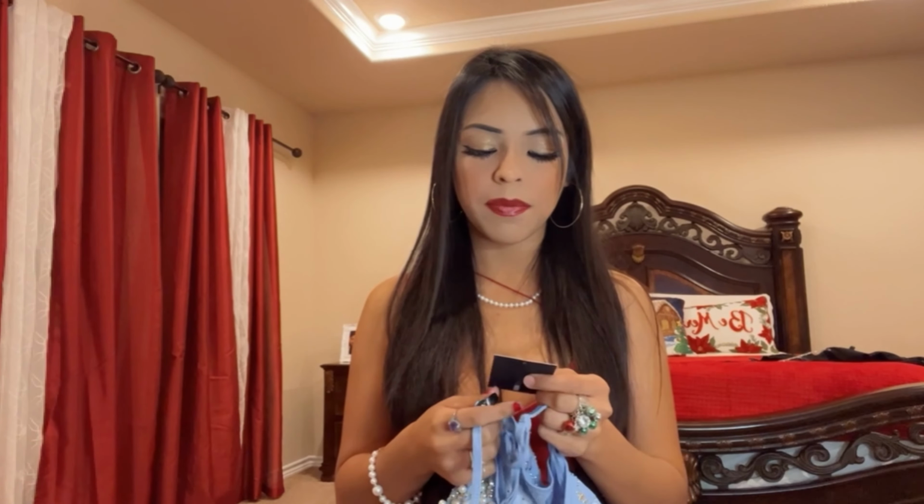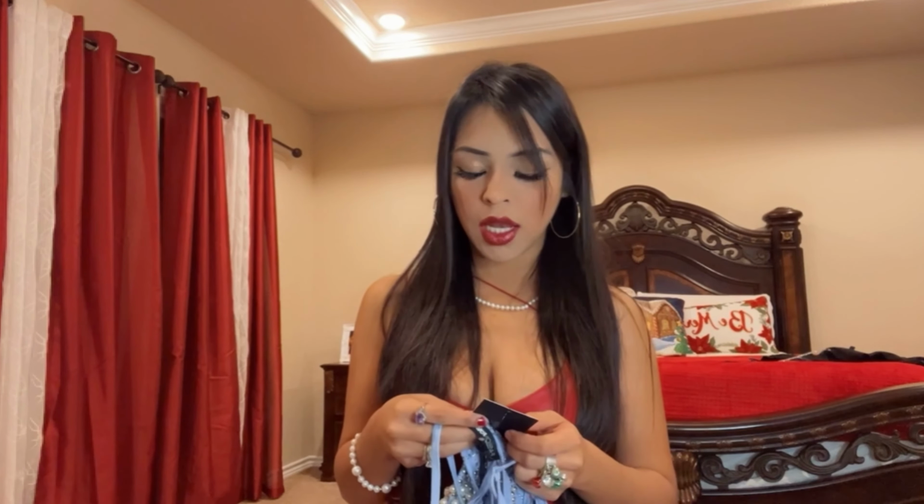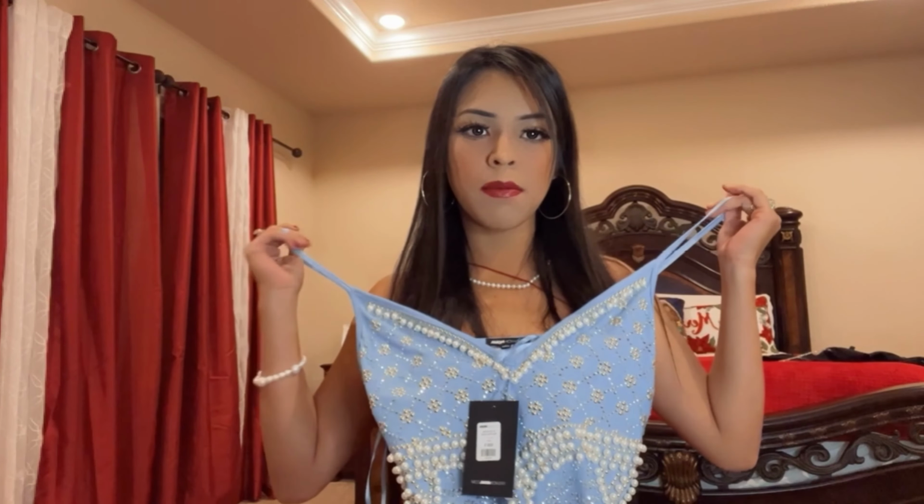So this next dress I feel like I would wear it for maybe New Year's or Christmas. Probably New Year's, you know, just to be really, really extra. You know, with the fireworks so you blend in. But anyways, this dress is called All Eyes on Me Pearl Mini Dress in the color blue. And I did order this in a size small.